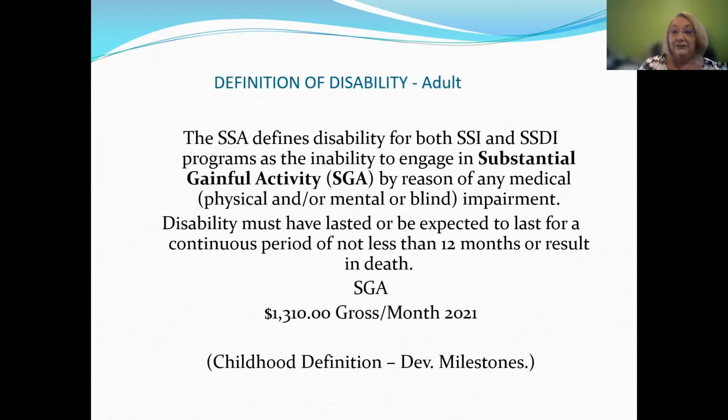You have a disability that's expected to last more than 12 months. You're not going to magically be better in 3 months. And then the kicker is you are not currently able to earn more than the current SGA, Substantial Gainful Activity, which changes every year. So for 2021, that's $1,310, and we call that countable. There are some things that you and I would look at as deductions that really aren't, they don't call them that, but we do. For 2022, it will increase in January to $1,350 for the SGA.